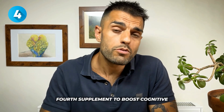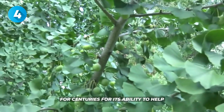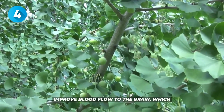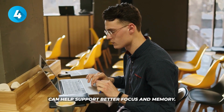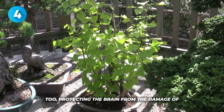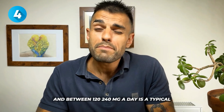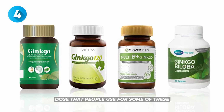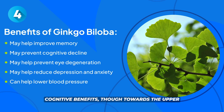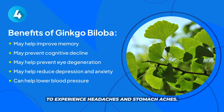Fourth supplement to boost cognitive performance is Ginkgo Biloba, which is a medicinal herb that's been used for centuries for its ability to help improve blood flow to the brain, which can help support better focus and memory. And additionally, it acts as an antioxidant too, protecting the brain from the damage of oxidative stress and environmental toxins. And between 120 to 240 milligrams a day is a typical dose that people use for some of these cognitive benefits, though towards the upper end of that range, people have been known to experience headaches and stomach aches.